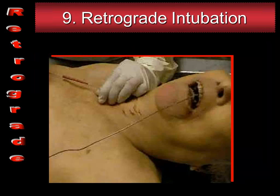Retrogrades? Anyone practice with this one yet? Okay, I'm the pig and all that stuff.